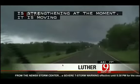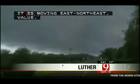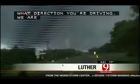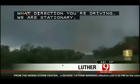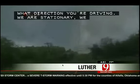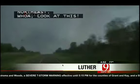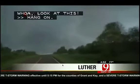Okay, we are stationary. We are 2 1/4 miles straight north of Luther. The tornado is on the ground, probably a quarter of a mile now to our northeast, straight northeast. When it crosses this road, whoa, look at that. Hang on. When it crosses the road, it knocked power lines down. Gary, can you hear me? Yep, go ahead. Hi, Gary. Hey, Gary, can you hear me? Yeah, I can hear you.